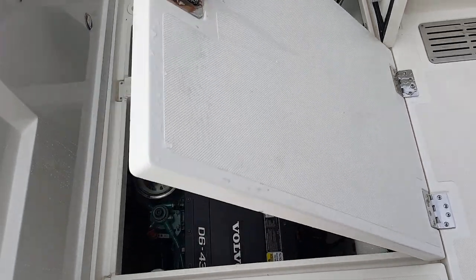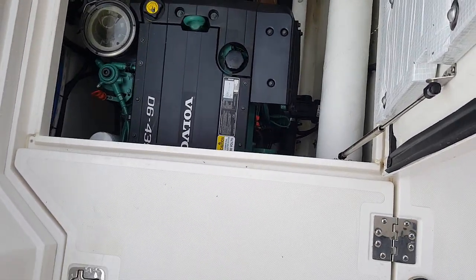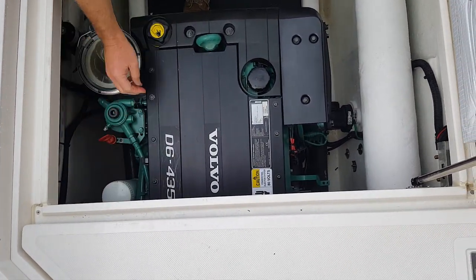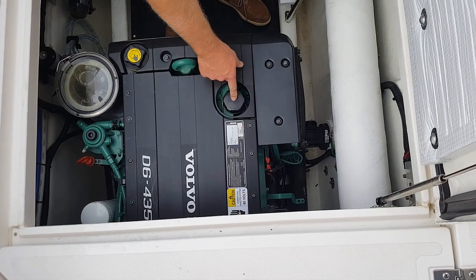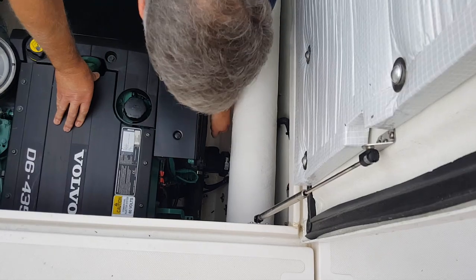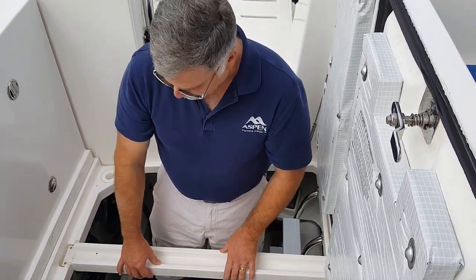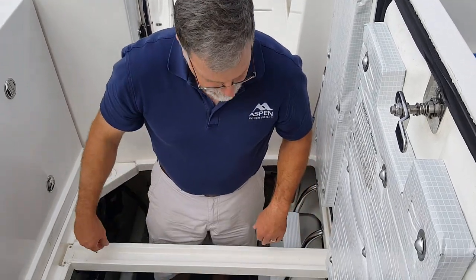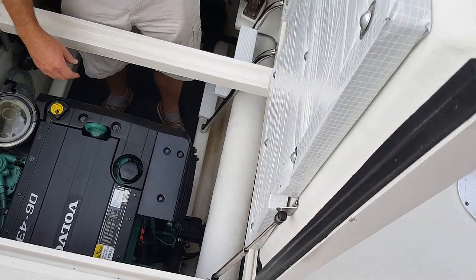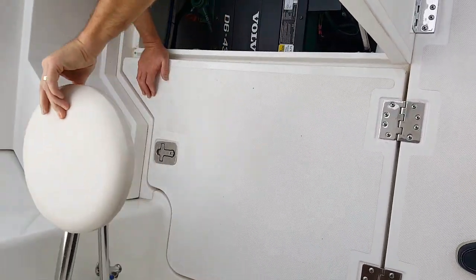This hatch comes up, and you have wonderful access to the engine. Your raw water strainer, your dipstick, your oil filters, your antifreeze, where the oil goes in, your air cleaner, the raw water ball valve, everything super nice and accessible here. And that's kind of unusual. Again, everything guttered, everything is sound deadened, stainless steel springs, big gaskets everywhere. And then there's even another hatch here to get to the front of the engine.